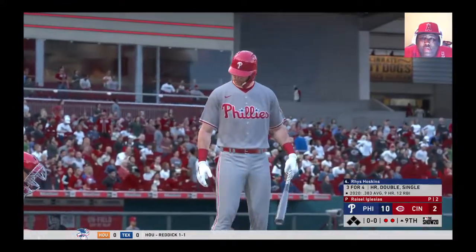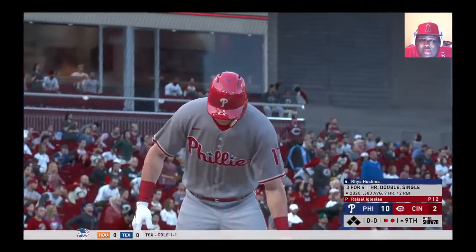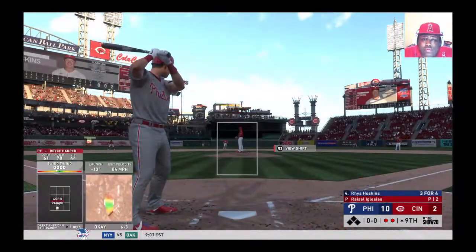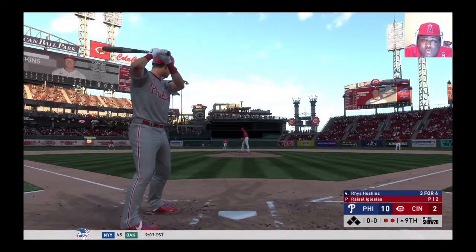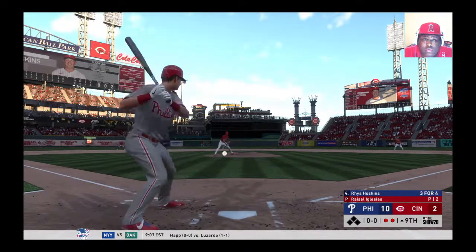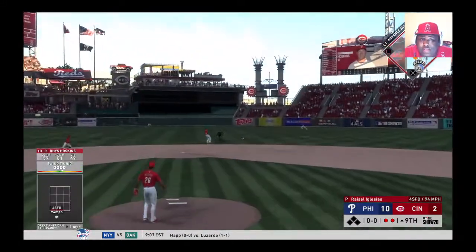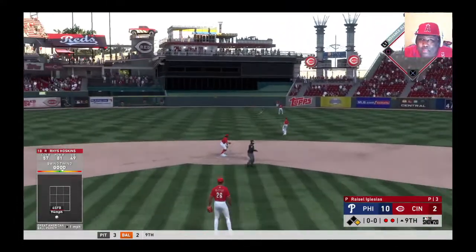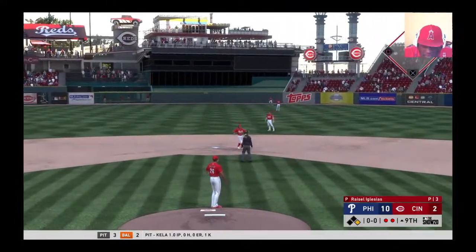Now in the box, Rhys Hoskins, 3 for 4 so far and seeing it well in this ball game. Ready to deliver. Here's the first pitch. Back up the middle. That's through for a base hit, and he's putting together a monster line in this one. They just can't get him out.